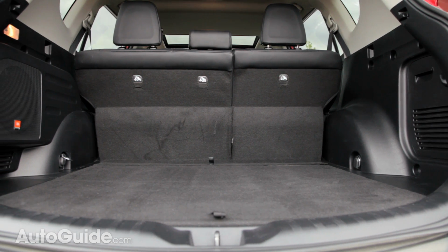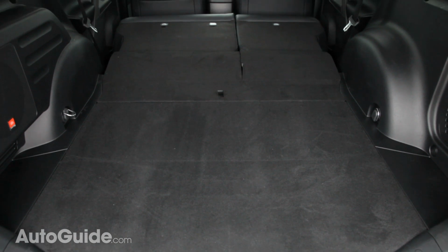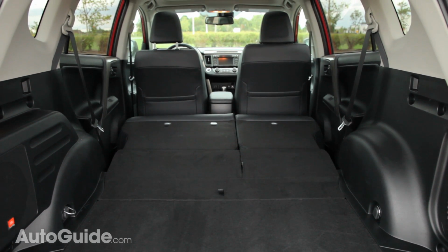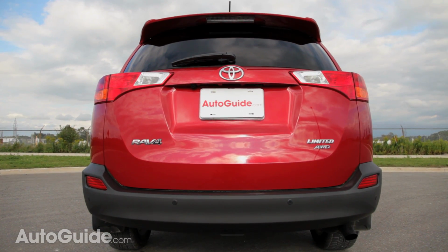Although the RAV4 is rated to have the most cargo capacity, we found when test fitting large objects that it wasn't quite as deep or wide as the Santa Fe Sport. Now, it does have a really low loading floor and seems to have more height than any of the other crossovers in the cargo area.